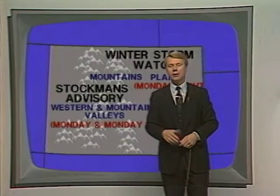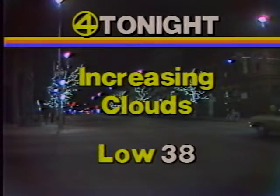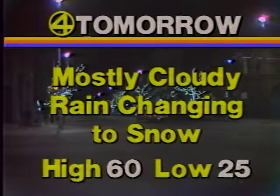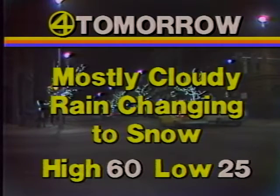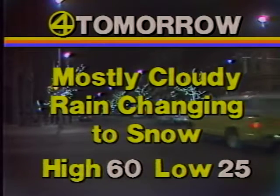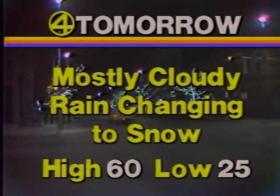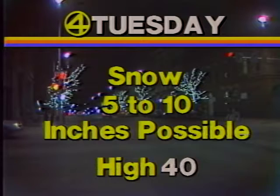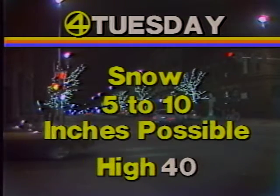That's the situation. Now, here's our forecast. Denver tonight will be having increasing clouds, a low temperature of about 38 degrees. And tomorrow looks mighty fine indeed for the first part of the day. Mostly cloudy skies, though, but a high of 60 degrees. It will start snowing sometime probably late afternoon, just in time for the rush hour. Rain changing to snow, 25 tomorrow night. And for Tuesday, by the time this whopper is over, expect 5 to 10 inches of snow. Well, that's possible anyway. And a high temperature on Tuesday of only 40 degrees.